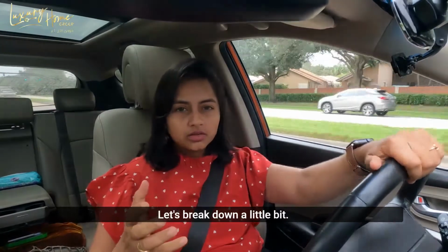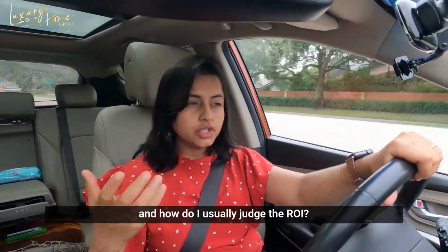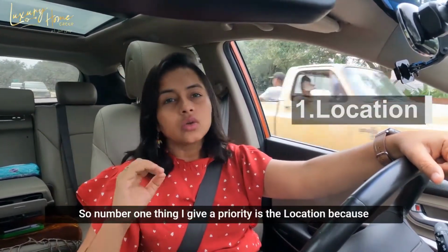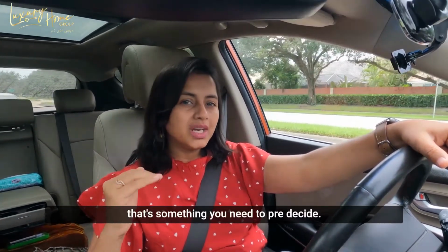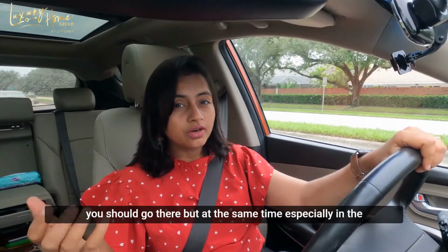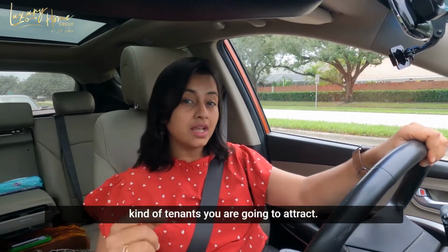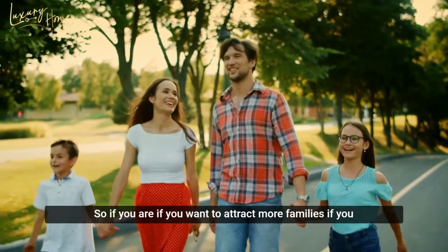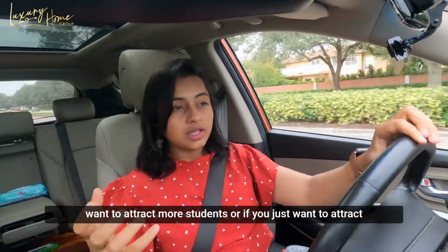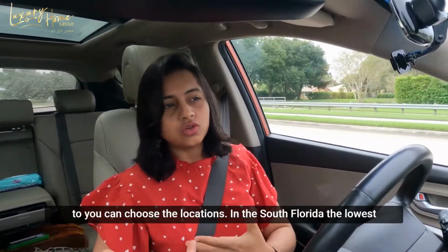Now, first, let's break down what kind of property will give you the maximum ROI, and how I usually judge the ROI just looking at the property. Number one thing I give priority is the location, because that's something you need to pre-decide. Of course, the bottom line in investment is where there is a deal, you should go there. But especially in long-term rental investment, you have to make sure what kind of tenants you are going to attract. Whether you want to attract more families, more students, or just any kind of population, it depends on that. You can choose the locations.